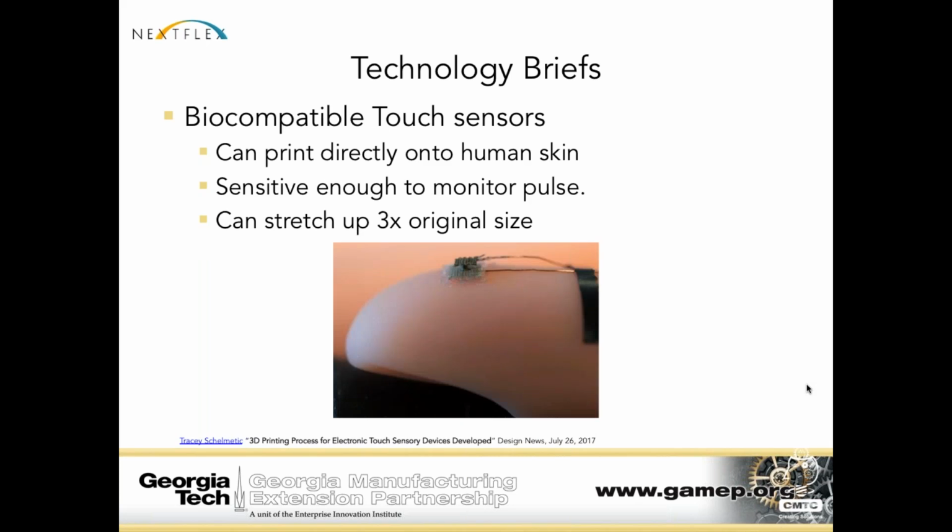Once again, biocompatible touch sensors can be printed directly onto the human skin and sensitive enough to monitor a pulse. So a touch sensor.